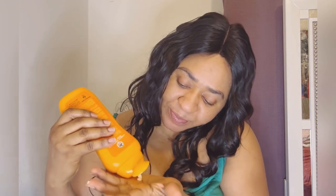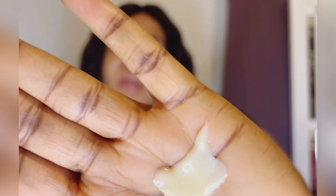First, let's open it. And it doesn't even have that harsh scent that some creams in the market have, where when you open it, the chemical they use to make that cream will even chase you away. This cream has a gentle scent. And the color is like orange color. Which color is this? I don't know. But it's not white in color.